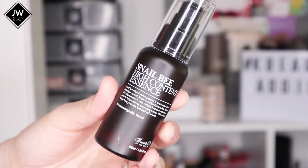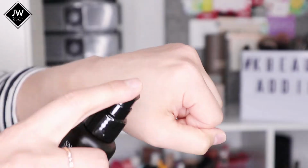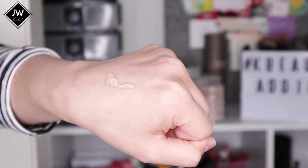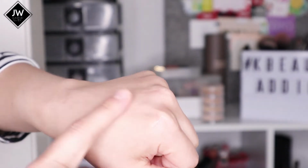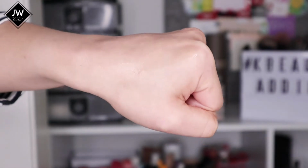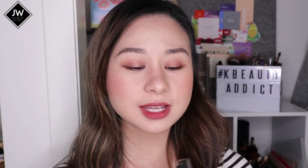And now for essence, I highly recommend the Benton Snail Bee High Content Essence. This is a very lightweight essence. It has a very gel-ish form. It's not very thick and it's not very heavy on the skin. And I really do love this because it doesn't really have any smell actually. So it's really good for those people who have very highly sensitive skin, who are irritated with fragrance and those thick essences. This is definitely a good one.